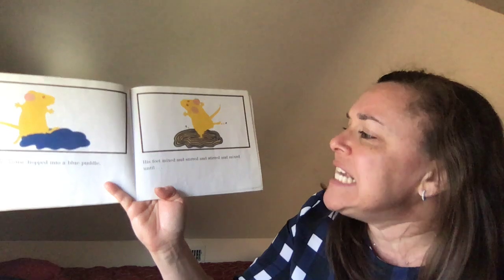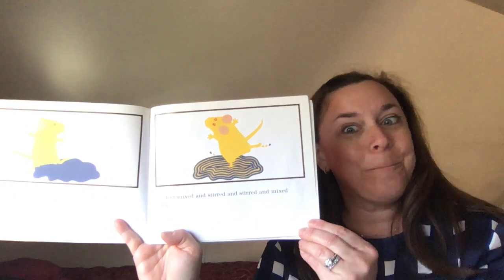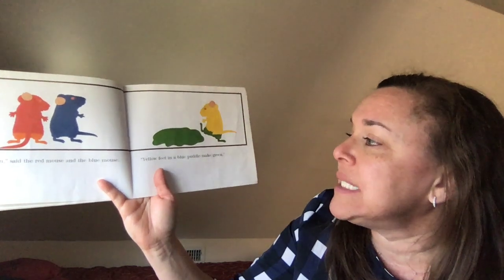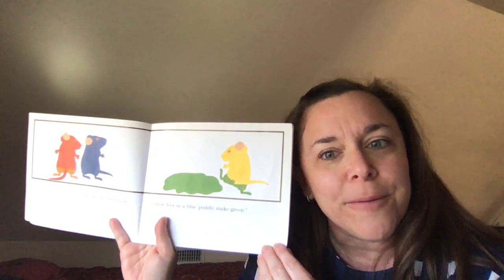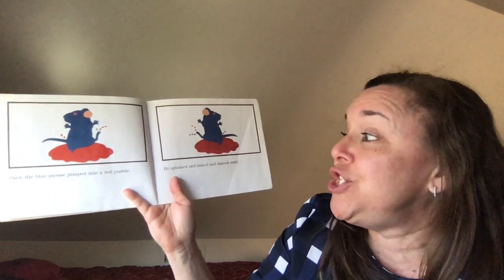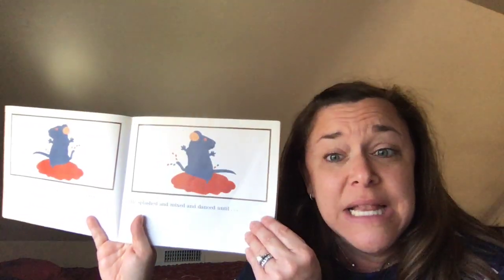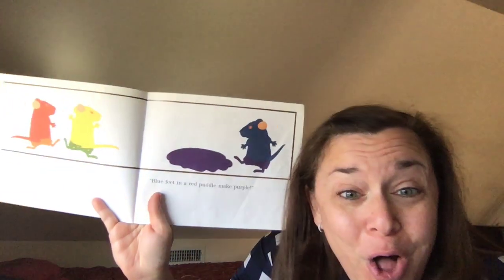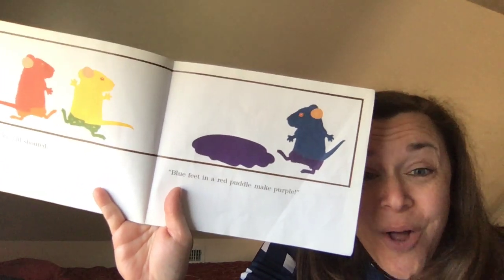The yellow mouse hopped into the blue puddle. His feet mixed and stirred and mixed until... Do you know? Look down! Said the red mouse and the blue mouse. Yellow feet and the blue puddle make green! That's my favorite color. What's your favorite color? Then the blue mouse jumped into the red puddle, and he splashed, and he mixed, and he danced until... Purple! They all shouted. Blue feet in a red puddle make purple!